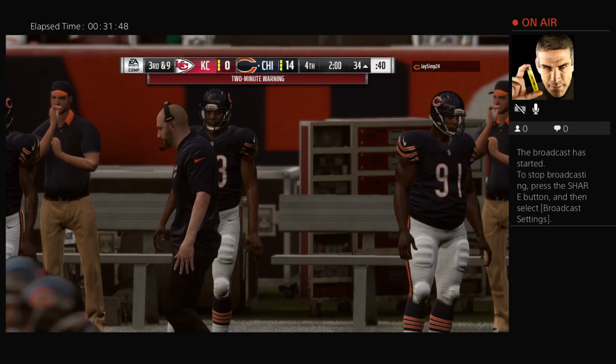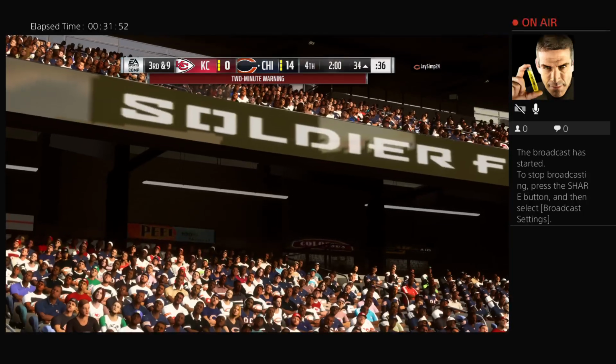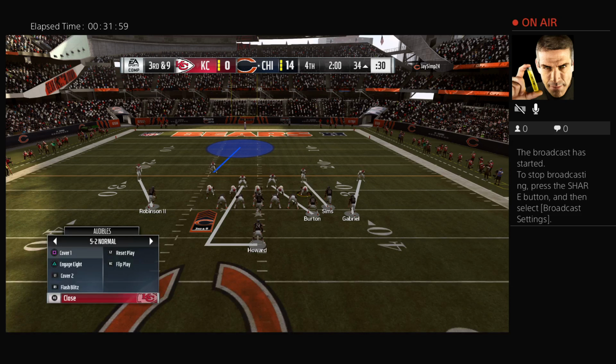And all of a sudden here, it's 3rd down. Now, this is a big 3rd down, and you'd have to think we'd see a timeout right away if they can't stop him here. Time for a break. We'll come back to wrap this one up after this.